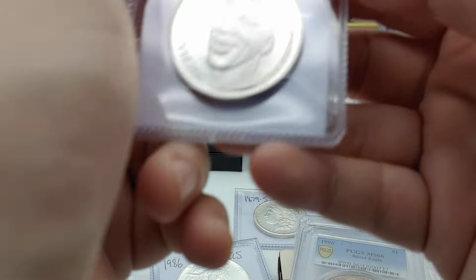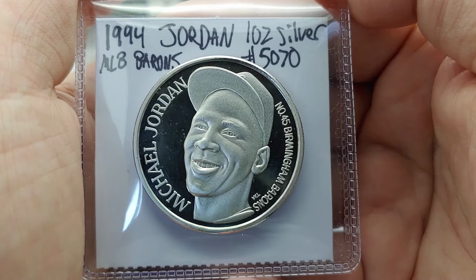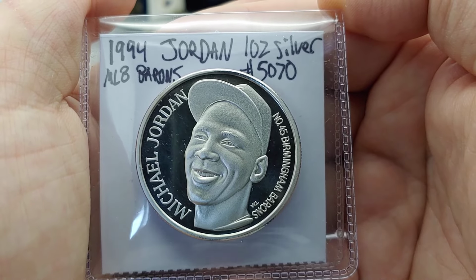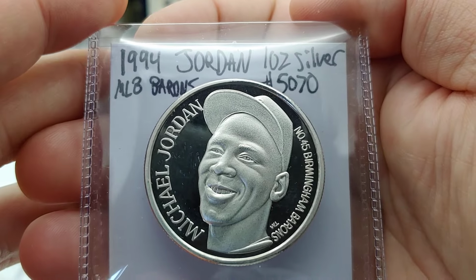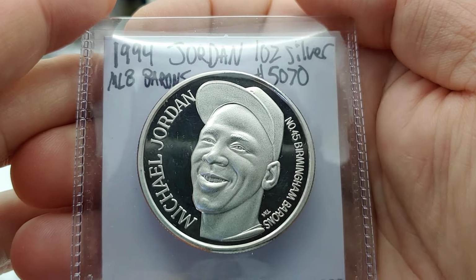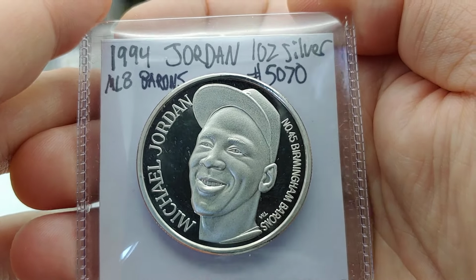So if you specialize, I'm located in the suburbs of Chicagoland, so obviously Michael Jordan's a big thing. Sometimes you can find sports figures on actual silver coins, and you can get these at a pretty low premium. So something like this is a Michael Jordan from 1994. Yes, he played for the Birmingham Barons, which a lot of people forget. When Michael Jordan's dad passed, he went into baseball, and he played a pretty long season. I think it was like 127 games for this minor league team.